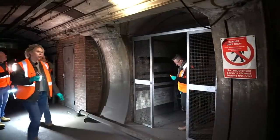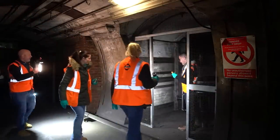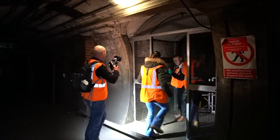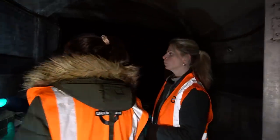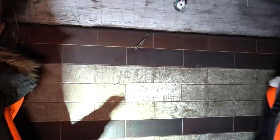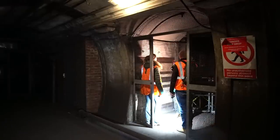There's another lift shaft here. Oh, look, hello. And look, there's another maker's tile. I've never known so many. This is all so preserved. The only other place is Piccadilly, which has that many. Piccadilly Circus, you're absolutely right. Is that five at Piccadilly Circus?